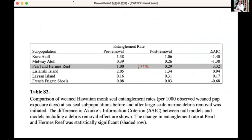Yeah, the delta AIC with a gray shaded part, Pearl and Hermes Reef, the decrease of AIC is 3.32. It is much higher than other variation. And I asked ChatGPT why they use this approach. It told me that when you find a decrease of over 2 AIC, we can say that it is significant, but I could not find any reference or evidence to explain that approach.